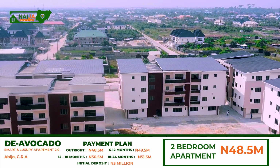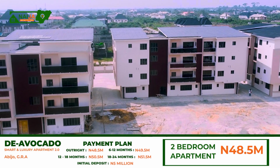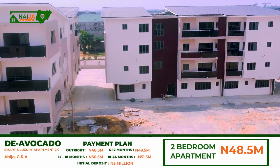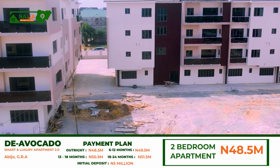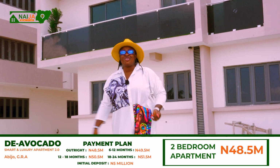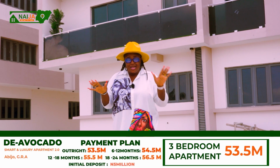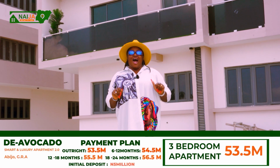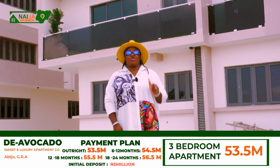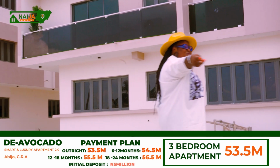And again, let me give you a very short and brief tour into the one-bedroom apartment, the two-bedroom apartment, and the three-bedroom apartment. Now, before I go into the details of the update, let me also quickly say that we have told you that this prototype is coming to Yaba. So get your money ready to come and own such affordable luxury in the heart of Yaba. More details on that are coming to your screen very, very soon. But hey, I will see you guys at the end of this video.